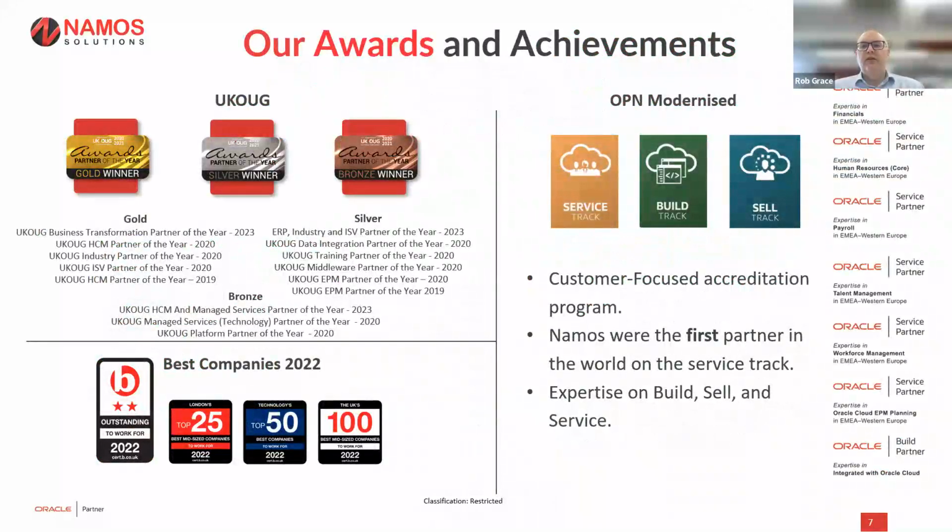Multiple award winning, we pride ourselves on our certifications. We were the first globally to get the service track, which is basically accreditation from Oracle. And only last week at the UK User Group, which is voted for by the User Group, we were nominated for 8 awards and we had a bit of a clean sweep with 8. So we're still on track and still doing well. I'm very proud of that achievement, and also proud that our employees are proud to work for us with the best companies results.